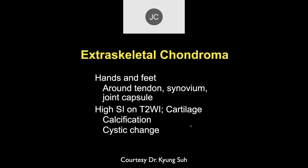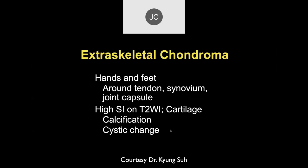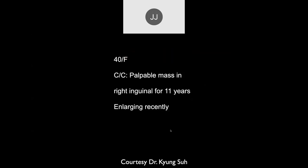And this ended up being an extraskeletal chondroma. They tend to occur around the hands and feet, around tendons. Usually they have more of a cartilage-type appearance than this had, but this one was low signal because it had a lot of calcium in it. You can also get cystic changes within these. So extraskeletal chondromas are relatively rare. Yeah, that's like walking on a marble.